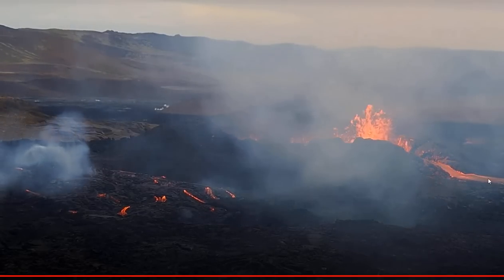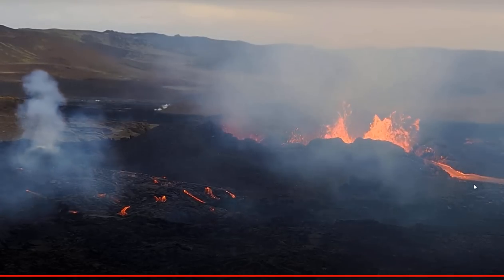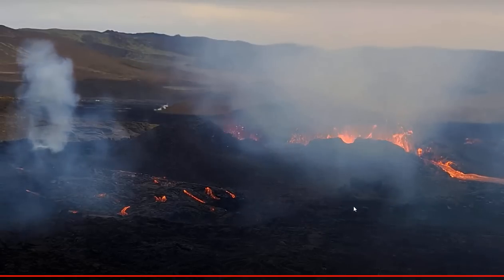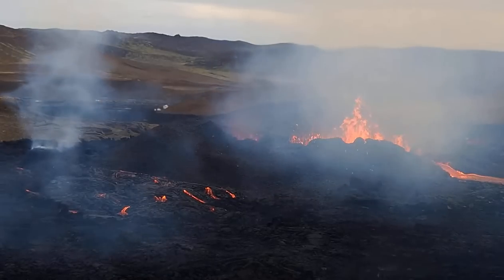And the amount of lava has been consistent and is much greater than the previous eruption. So any lava front here is going to move much faster, albeit quite slow due to the type of eruption it is.